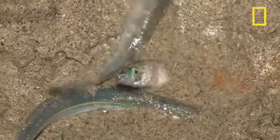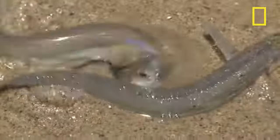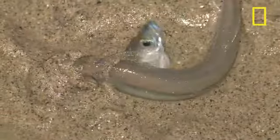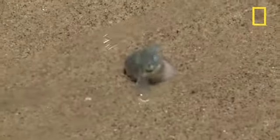The female begins the process by digging into the sand to deposit her eggs. The male wraps himself around the female and, bodies entwined, fertilizes the eggs. After spawning, most of the adult fish make it back into the ocean, leaving the eggs to develop and hatch within about 2 weeks.